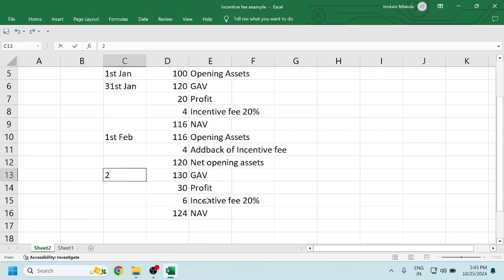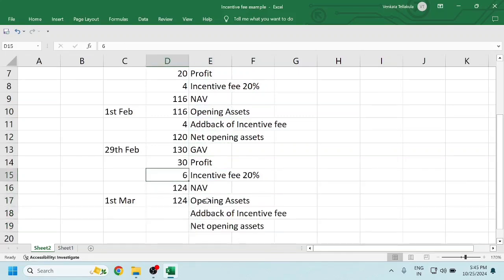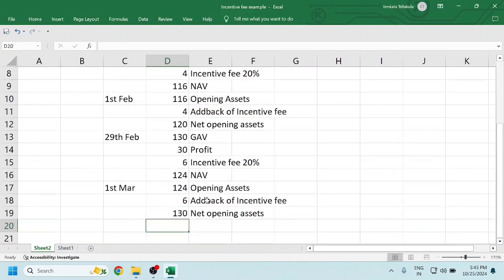So this is 28th Feb. Okay. 29th, because this is the leap year, right? 29th. Okay. So now on 1st March, this will become the opening assets. So 124 will become the opening assets. The same thing happens. So opening assets plus the incentive fees, whatever was charged in the February month, that will get added back, and the net opening assets will become 124 plus 6, 130.